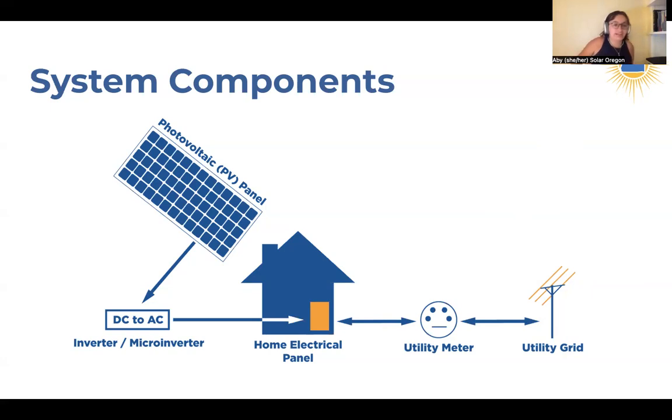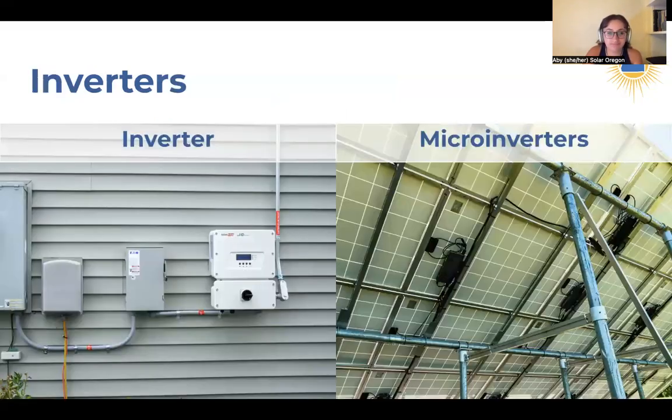If at any given point in time your solar system is generating more power than you are using, it goes out to your utility meter and back onto the grid to be used by your neighbors. This is called a grid-tied solar system. It also works in the opposite direction. So if at any point you are not producing enough power for what your home needs, you also can draw power from the grid. And we'll be talking more about the benefits of a grid-tied system very soon.